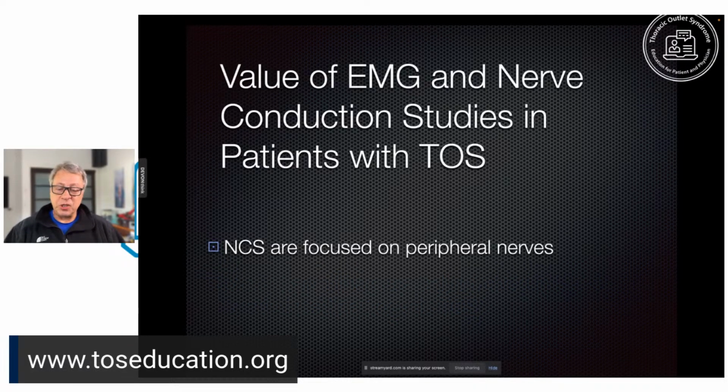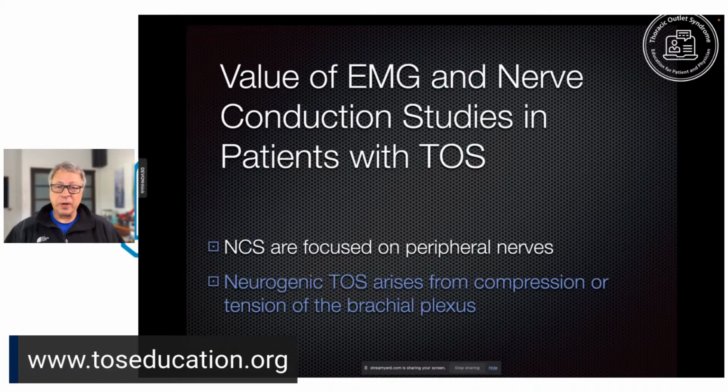Nerve conduction studies are focused on peripheral nerves. And this is true. The problem is that neurogenic TOS, the type of TOS we deal with, and that is the most confusing and challenging, is really a larger, complex bundle of nerves. And so when you study the peripheral nerves, you're just not seeing what's happening with the brachial plexus, and you can't get up there very easily. You can't put pads and electrodes and needles in here very easily. So you have to get this secondary kind of evidence.